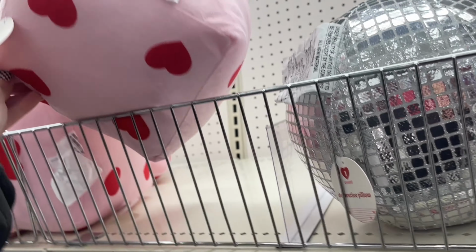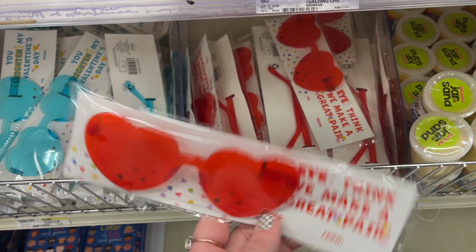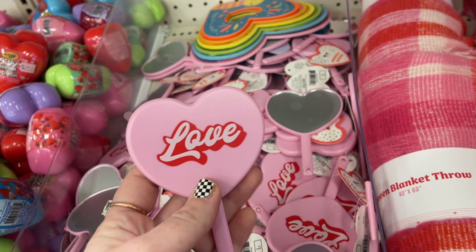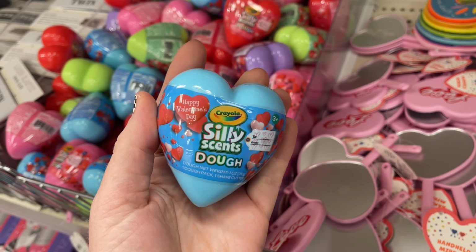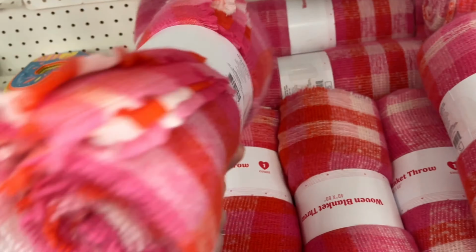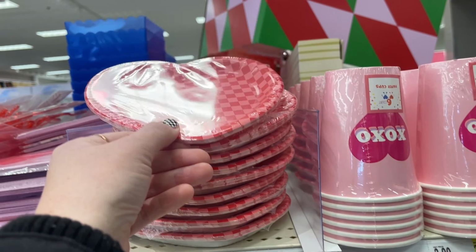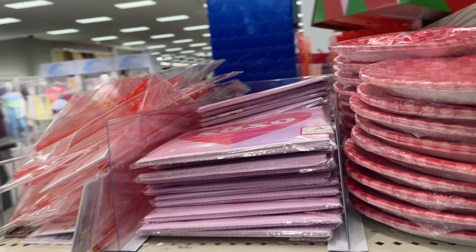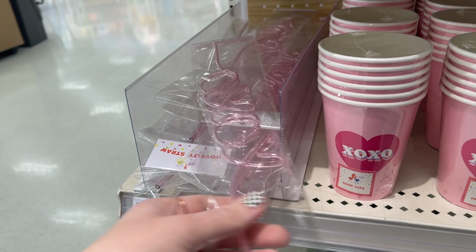Disco ball, dice, pillow, I think they're all five. Cute little glasses for $1. Little cleans. Little mirrors. These are cute. They match my nails. Oh, that really does match my nails. Cute napkins. Love straw cups. The love straw and an espresso XO. Cute.